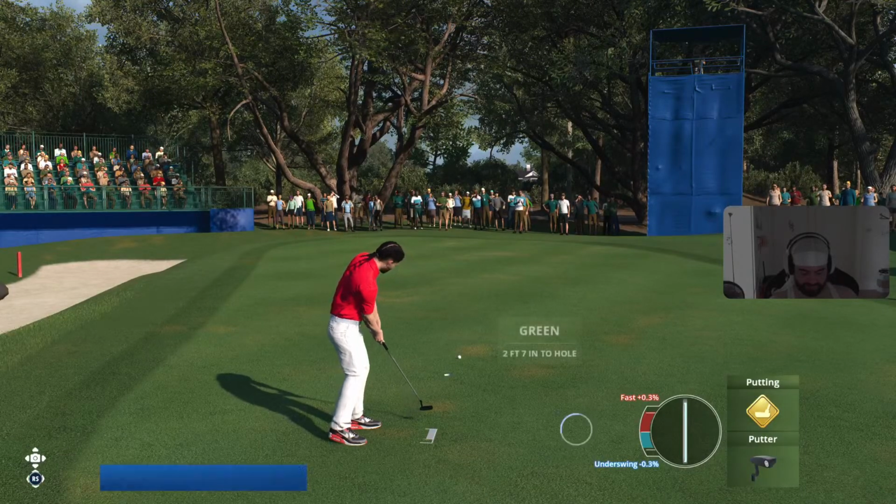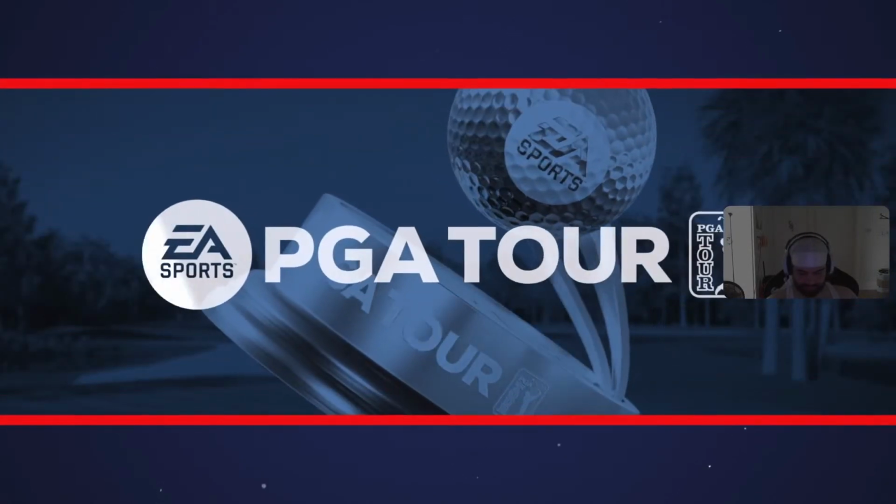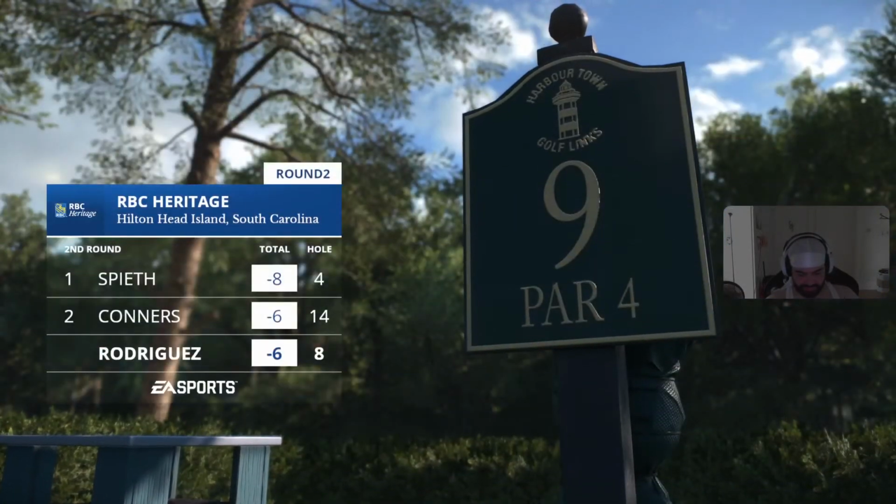That would have helped, but now it's going to be a crooked number. Not a good hole of golf here. It is that time to pick up and move on.